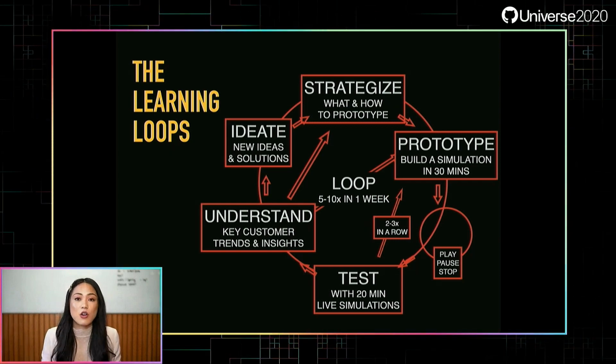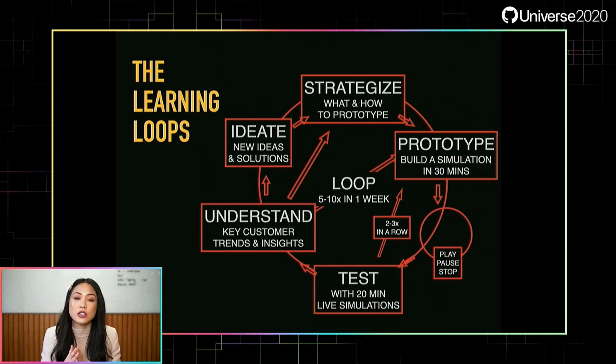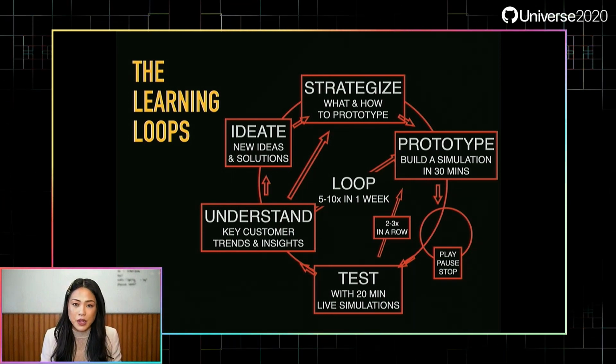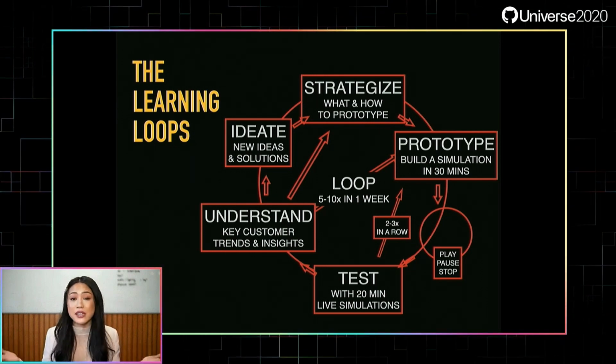But the key thing to know about how to compress that time and space is to look at how you are testing. Do you currently make iterations during your user test? And if you're not, please start.